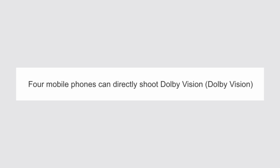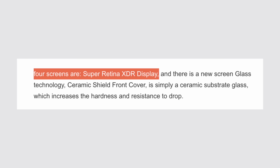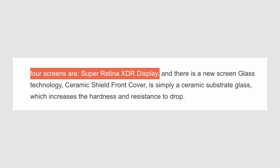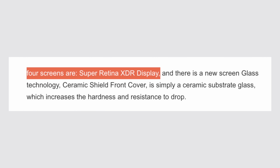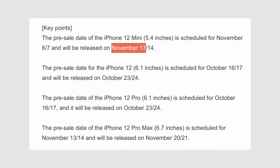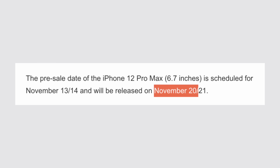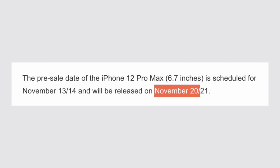Now, a major benefit for all of the models is that they're going to be able to record Dolby Vision video, which is basically the highest standard of HDR video, which further proves that even the iPhone 12 mini is getting the same great OLED XDR display, which can actually display that Dolby Vision footage. And this last bit is perhaps the most disappointing. He says that we'll only be able to order the iPhone 12 mini and the iPhone 12 Pro Max in November, with release dates as far away as November 20th for the Pro Max.